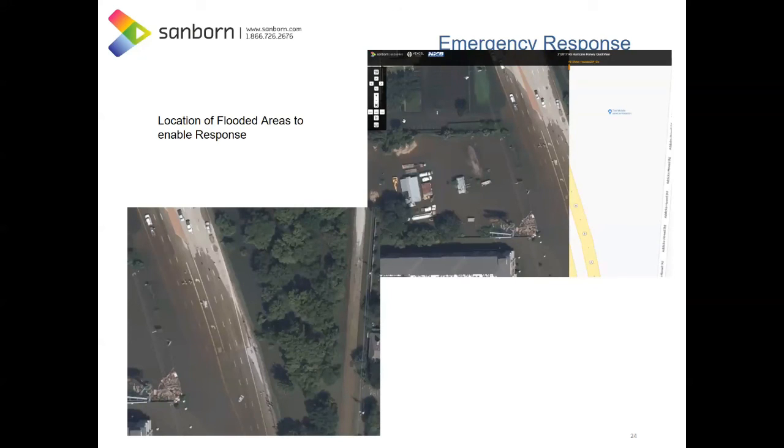Something else that we do as part of our business is emergency response. This is some imagery that was taken right after Hurricane Harvey in Houston. We have an application where we load the imagery in, collect it, process it, and put it on the web within 24 hours of collection. The application has a swipe tool like many applications do, where you can swipe back and forth and compare old imagery to new imagery, or compare maps to the imagery and identify what's going on and where you are.